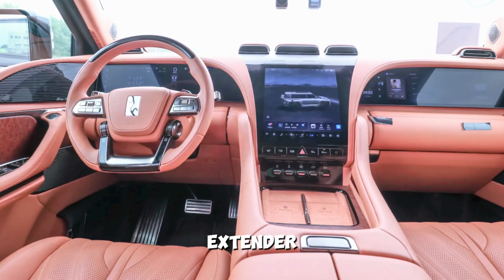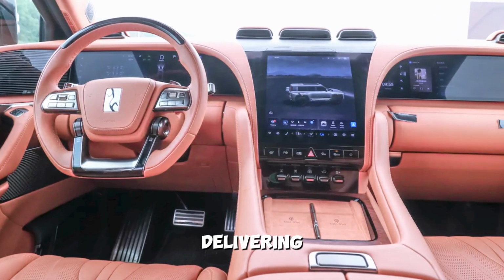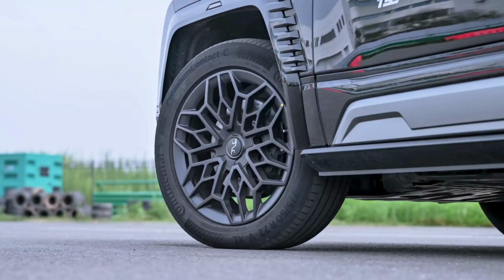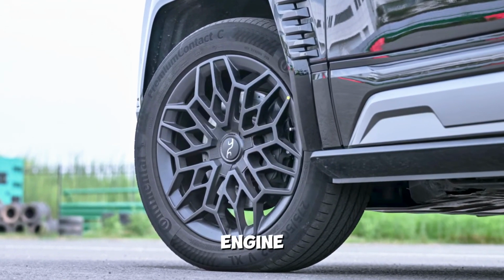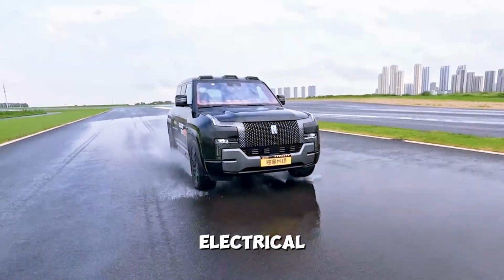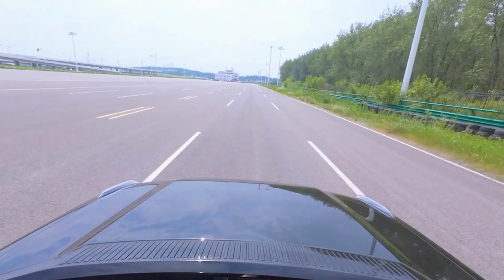In the range extender version we've driven, power comes from a 49 kWh battery, delivering its power to 4 296 bhp motors, which feed each of the four wheels independently. The Yangwang U8 also has a 2.0-liter petrol engine, which acts as a generator to charge the batteries on the move or deliver up to 6 kilowatts to power external electrical devices. There's also a fully electric version.